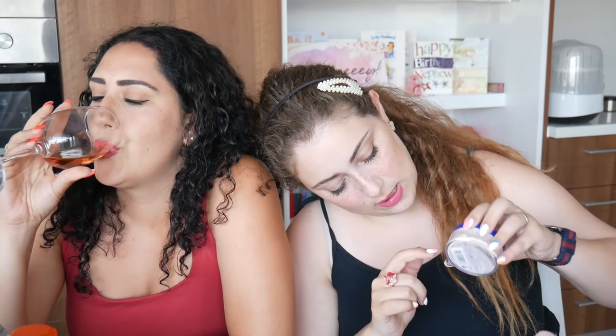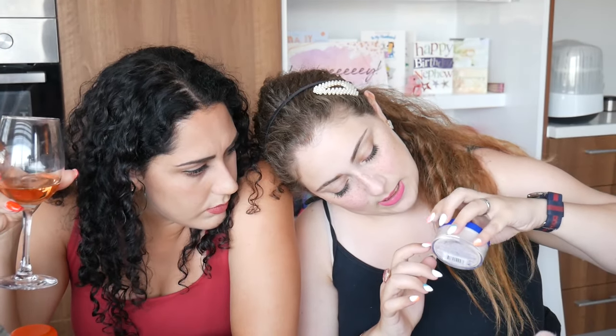Okay. So, I've been using the Rimmel London Match Perfection Powder. This is a translucent powder. I do like it. It doesn't flash back. Look at the color. It's like a pearl pinky color. It's not white, so it doesn't flash back.